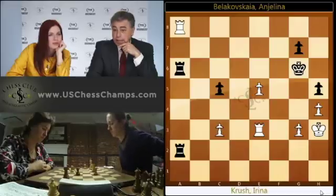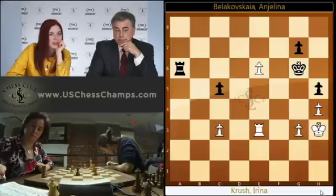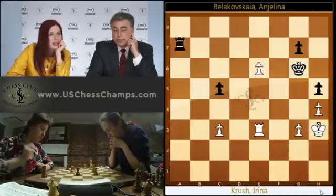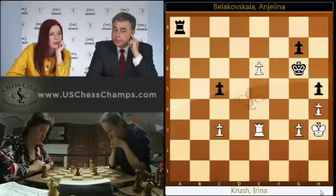Well, Angelina has captured twice on a6. But I think trying to push the pawn really forward and make it easy for black to capture it, right? We can start with e6. Yes. And then maybe after rook to a8, something different here perhaps. Okay. We've got some moves on the board.